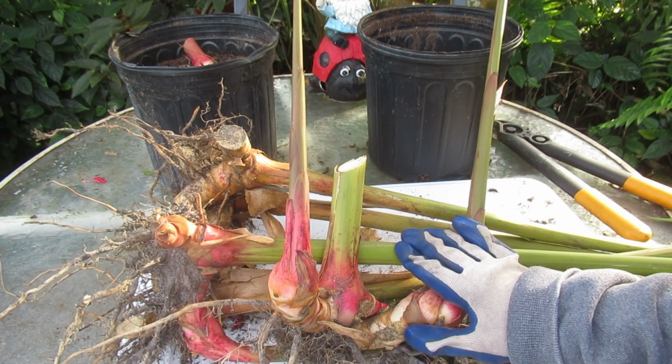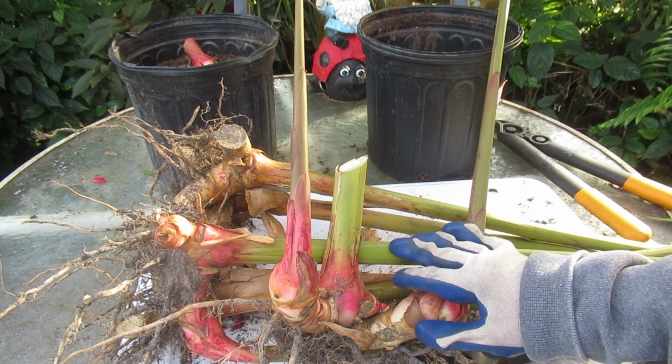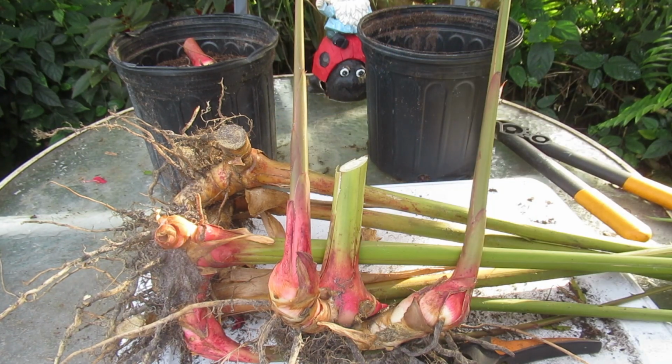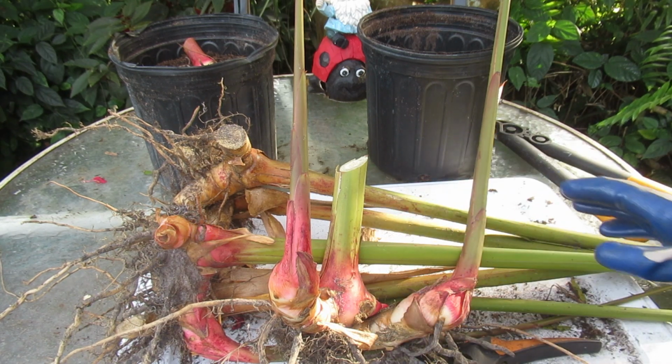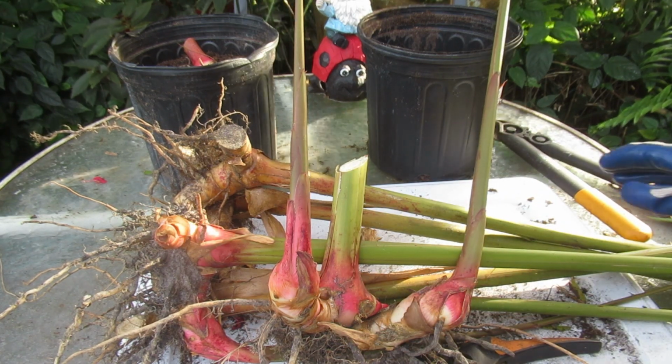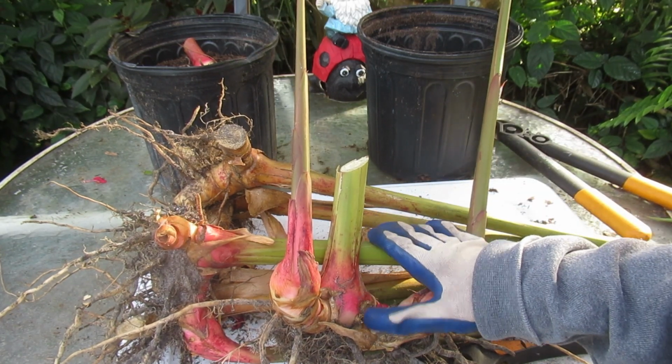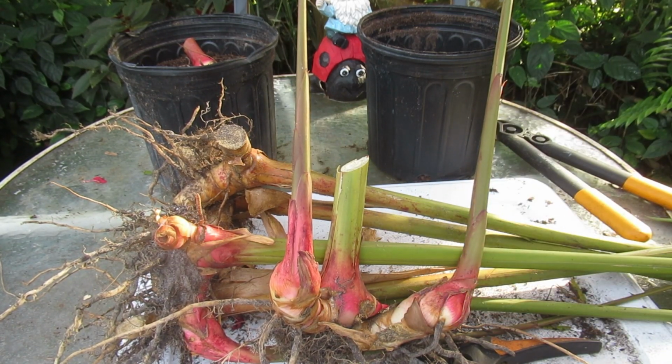The shell ginger, again, in our area, does not go dormant in the winter. It's not going to die back. It won't lose its leaves. So I am going to leave some stems and try to leave a few leaves on each of the big sections that I plant out for my new hedge clump.